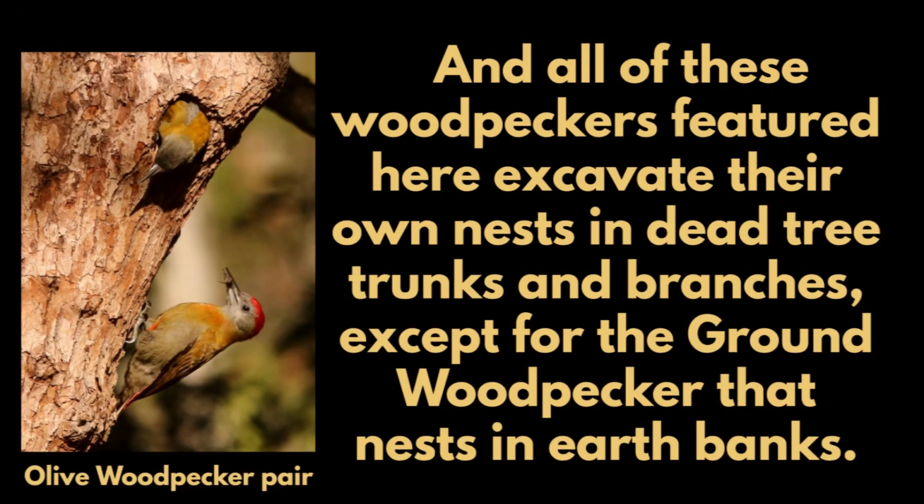And all of the woodpeckers featured here excavate their own nests in dead tree trunks and branches, except, of course, for the ground woodpecker that excavates its nest in earth banks.